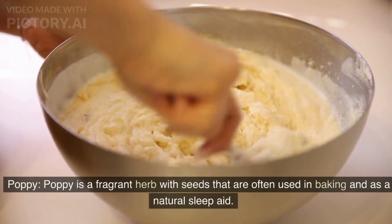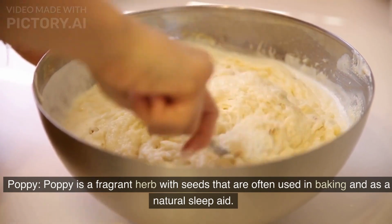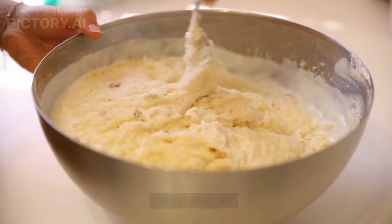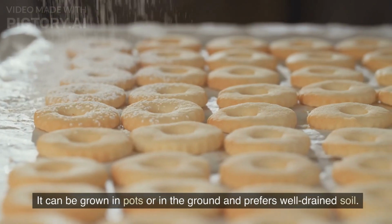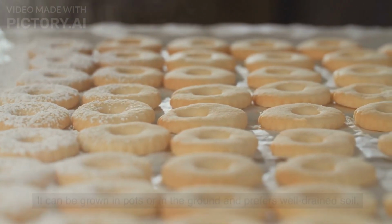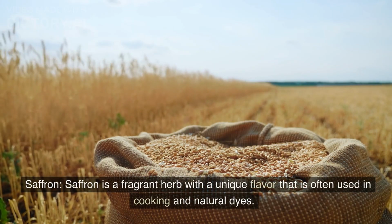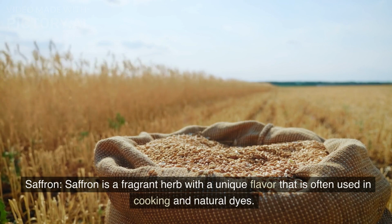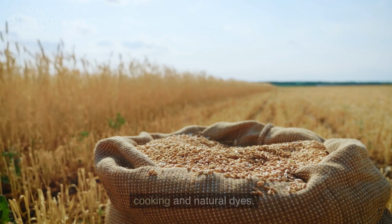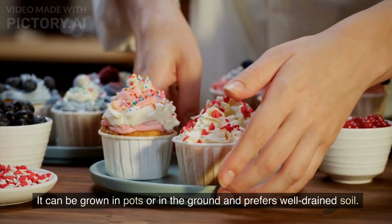Poppy. Poppy is a fragrant herb with seeds that are often used in baking and as a natural sleep aid. It can be grown in pots or in the ground and prefers well-drained soil. Saffron. Saffron is a fragrant herb with a unique flavor that is often used in cooking and natural dyes. It can be grown in pots or in the ground and prefers well-drained soil.